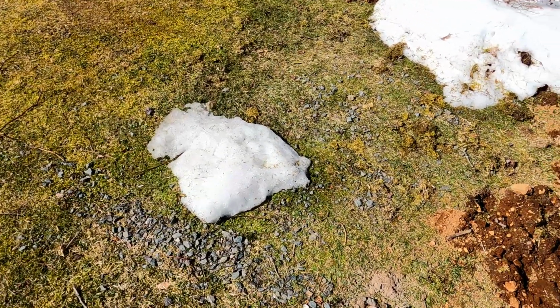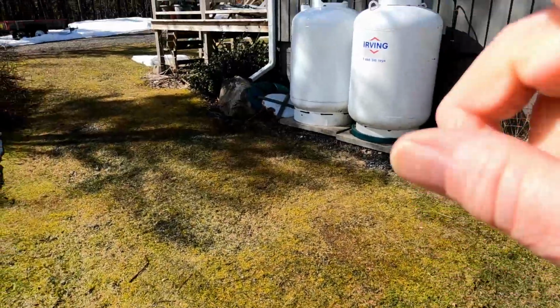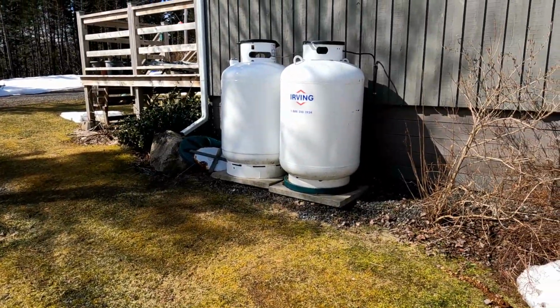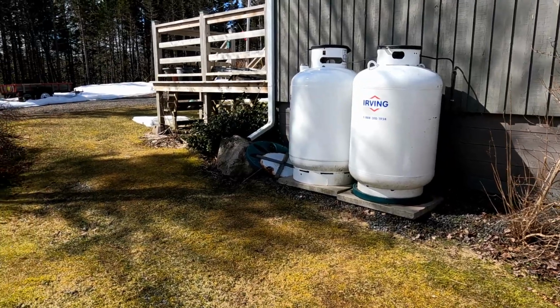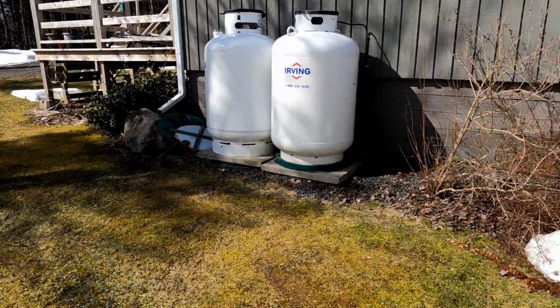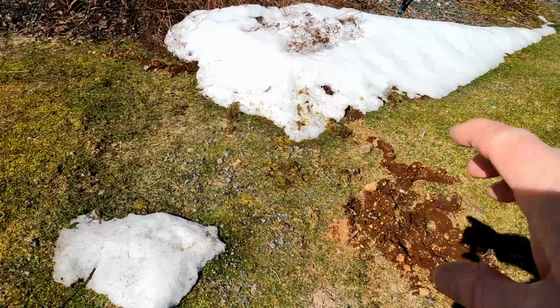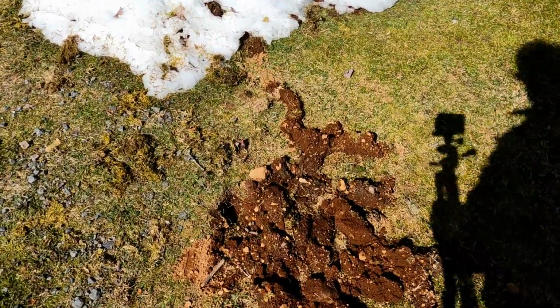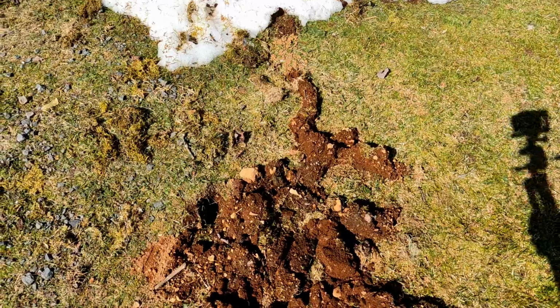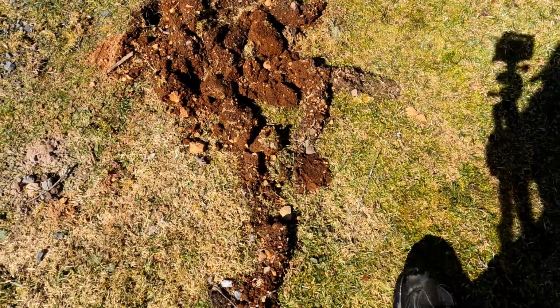There's a lot of gravel here on the lawn, but I was plowing access to the propane tanks just in case the Irving people decided they might want to grace me with their presence. So I was keeping this lane cleared, and that's where this gravel came from. And there was a big snowbank of snow here, but man, I don't know what that is. That has really got me bamboozled.